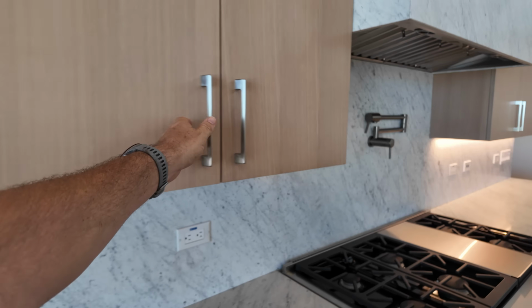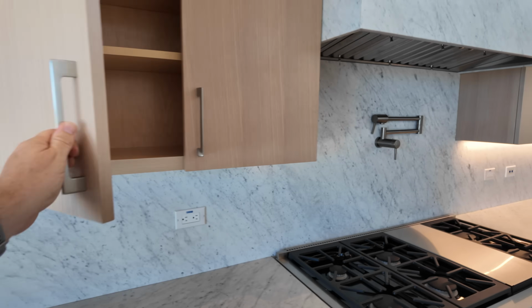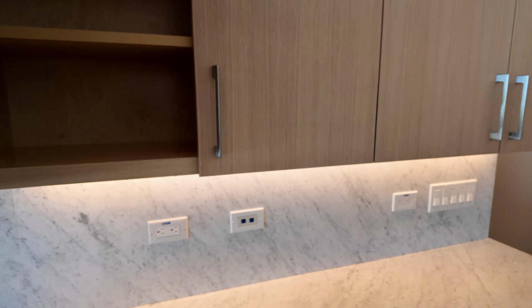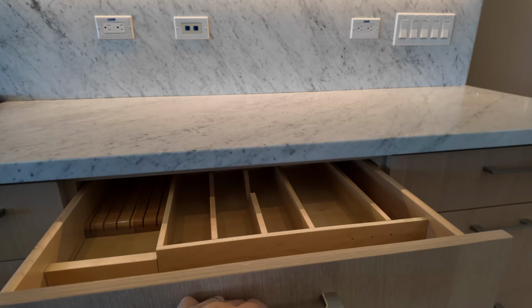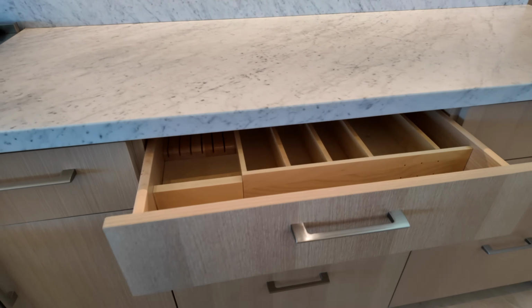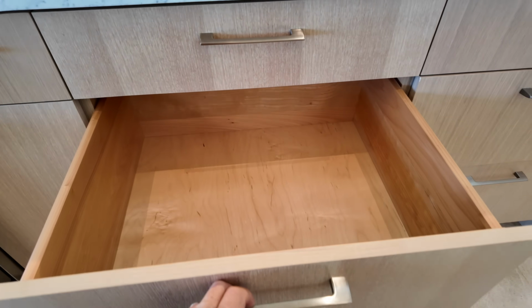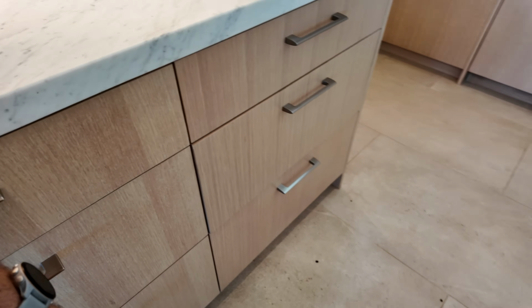Got good storage here on the left and the right. We got our pot filler. Great job. More cabinetry. Tons of drawers. You got our built-ins right there. Of course, we're soft close on everything. Deep drawers over here. Going to spin around real quick.